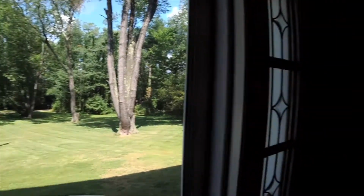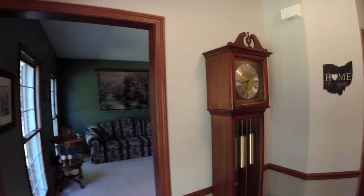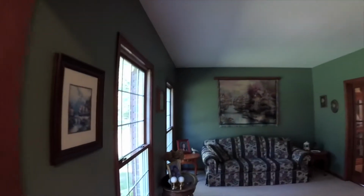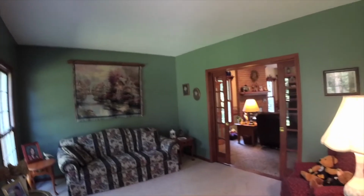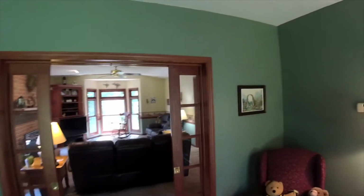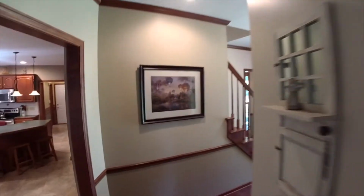And then you have your formal living room right here to the left of the door, and the kitchen straight ahead, and then of course upstairs. So let's take a look at the living room area. Nice parlor with pocket doors with glass. Everything's nice and neutral, and it opens to the family room with a fireplace with a wood starter. So let's just kind of show you what we have.